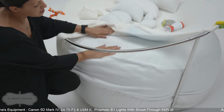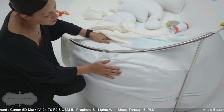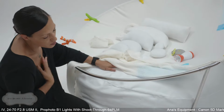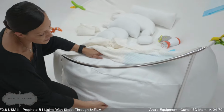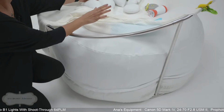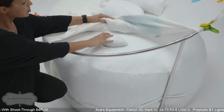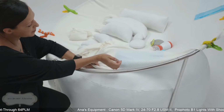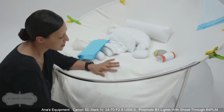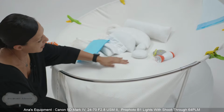So we actually sell these in our store. They're only for round beanbags. So if you're using a cot or a square beanbag, don't buy our beanbag covers because they won't work. But I put it over, and what's great is I don't have to look for the posers. When I'm working, all I do is put the poser there and put the blankets over, and I'm done. And I don't even have to think about it. Nothing is slipping, nothing is moving, and it's very firm.